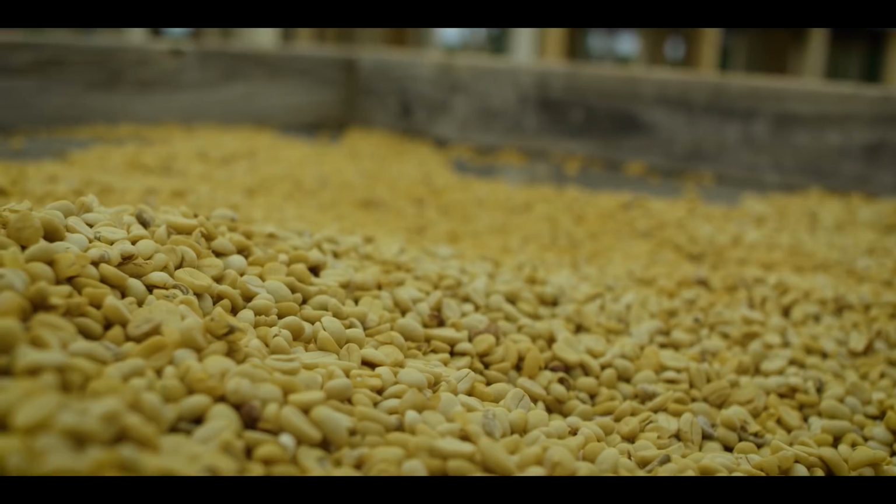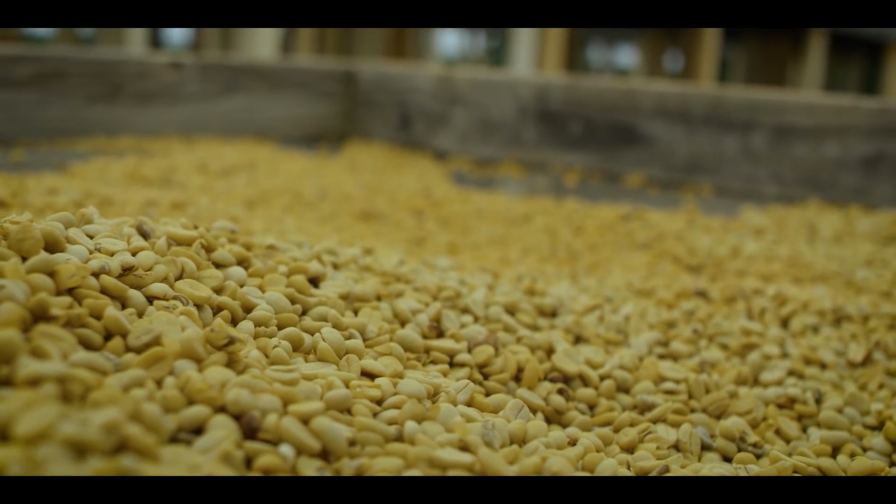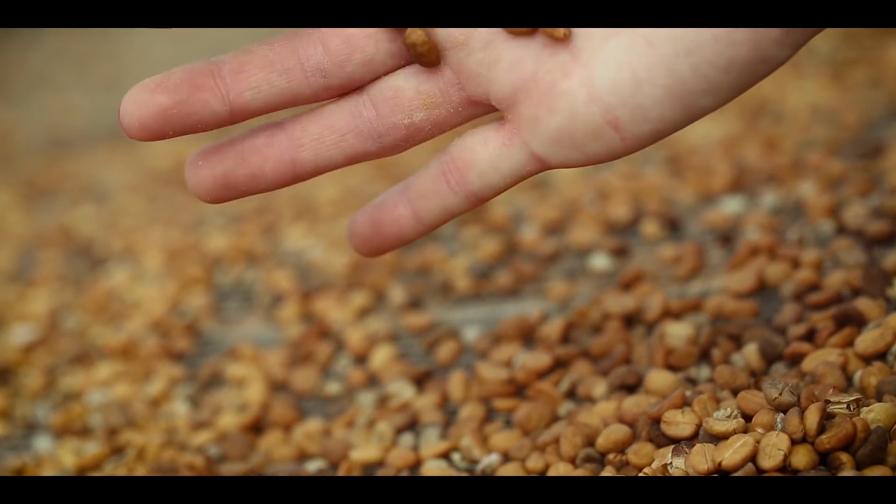About 24 hours roughly, give or take, at a relatively low temperature, about 110 degrees. And what we're left with is a stable coffee bean at about 12% moisture content. It won't mold at that point, it's stable, and we can work with it from there. We'll usually store it right there.